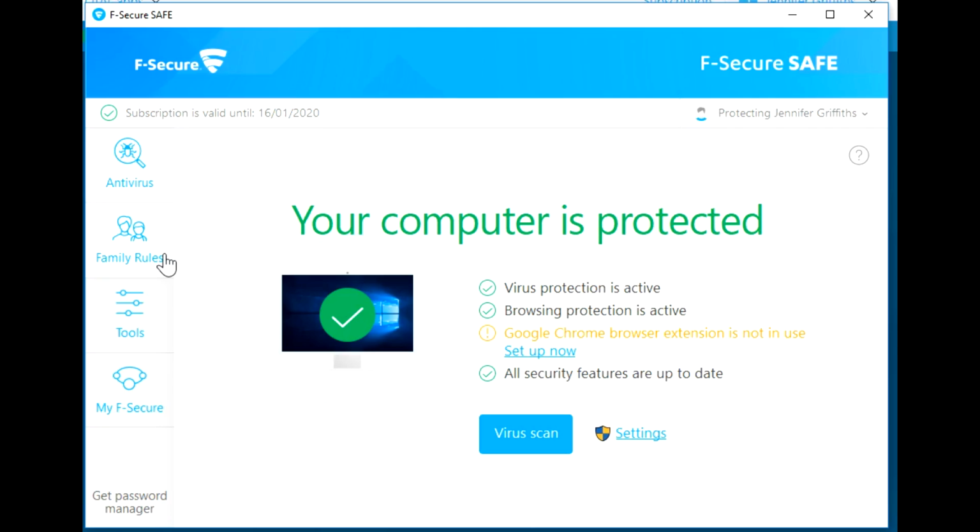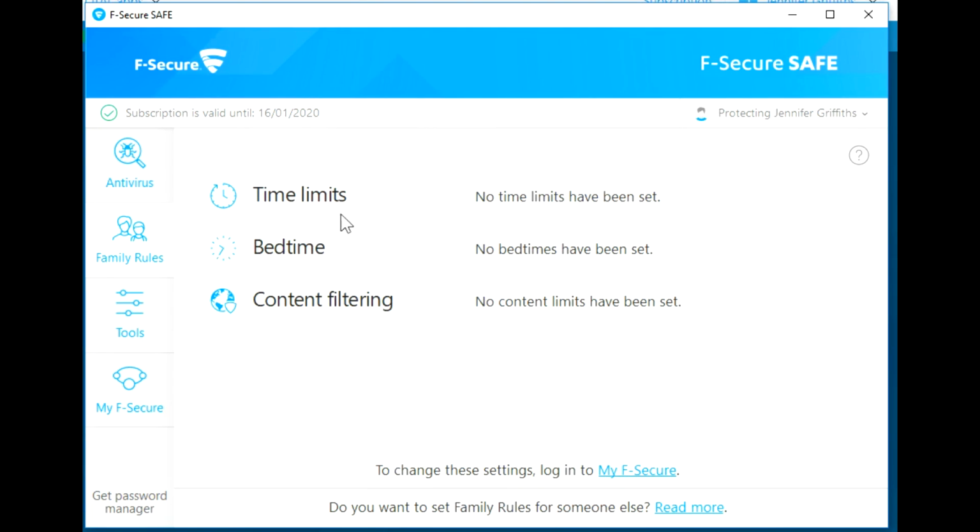Under family rules on the left, you've got your bedtime monitoring and content filtering, but that's where you have to log into F-Secure on the website to change these settings, which I showed you a few minutes ago. So these bits are not done through the app itself, they're done on the website, which could potentially be good because it means you wouldn't have to log on to the person's computer to change the settings. You could do it remotely through the cloud.